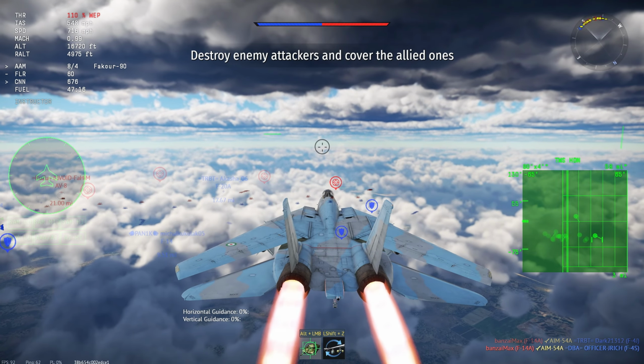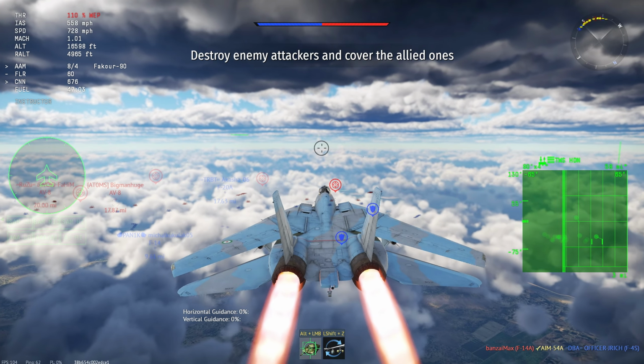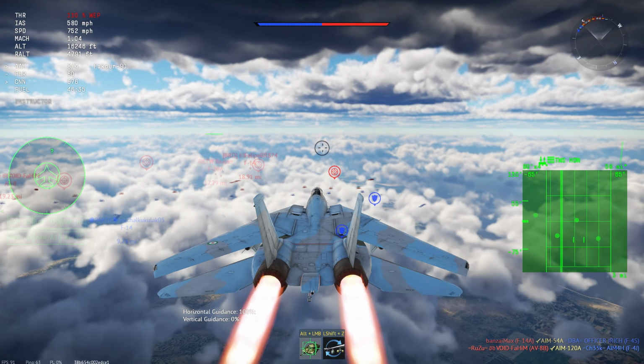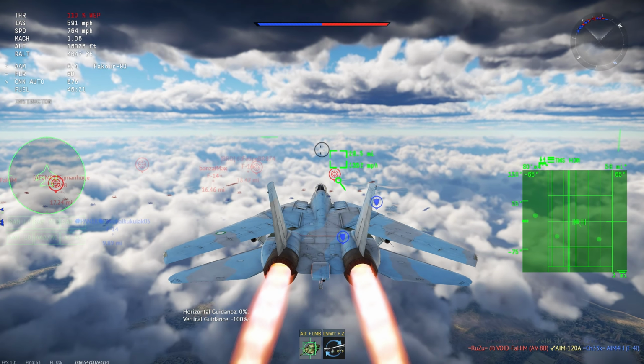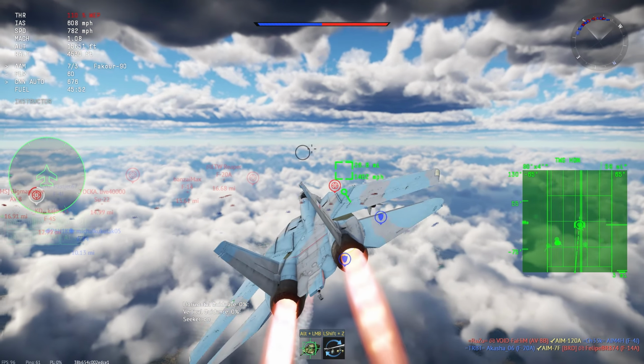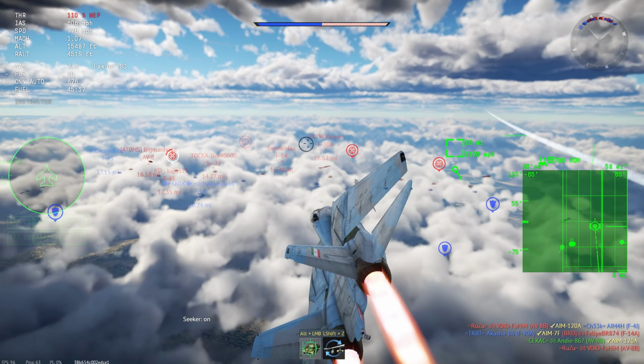This is the Persian Cat, aka the F-14 IRAF, or Iranian Tomcat. It is an aircraft that was found in an interesting event. The Persian Tomcat event was a fun event to do, and it is an interesting aircraft. It comes with a couple new missiles, which is what we use today.